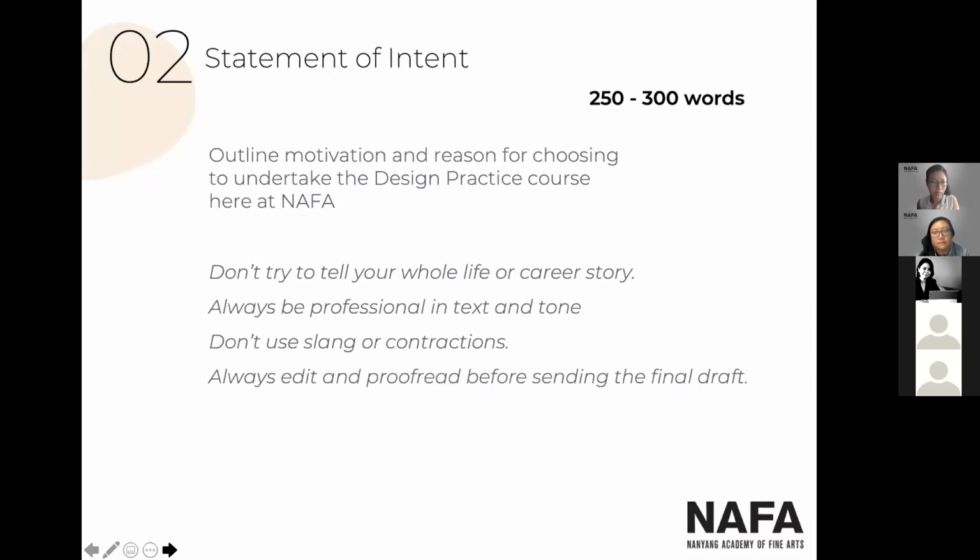I think something which we always talk about, and later on when we talk about the portfolio we will also talk about editing, is: always edit and proofread your text. This would mean that I shouldn't be typing my statement of intent directly into the submission portal, but maybe, even before submitting my application, start writing up my statement of intent and take time. Quite importantly, do not rush yourself to write it. Give yourself time to write it and re-edit it over and over again.